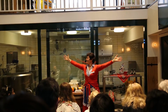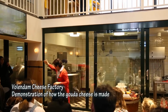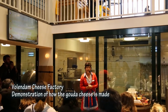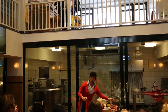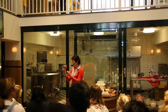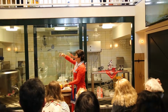Hello everybody. Hello. Good morning. Welcome to the cheese factory in Volendam. My name is Fatima Moraes and from the container over there we bring the milk to this machine where we heat it up to 30 degrees centigrade. This temperature is very important for this liquid called rennet. Rennet is a natural enzyme which causes the milk to curd. The milk is thick, like a pudding. And we cut the milk with these special rotating knives for 10 minutes.